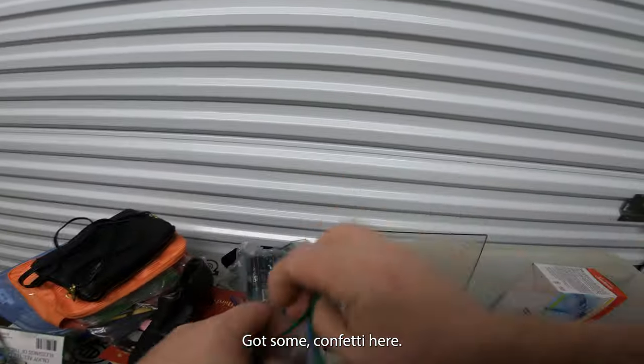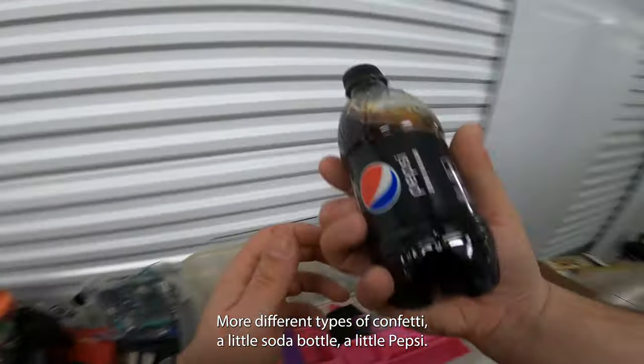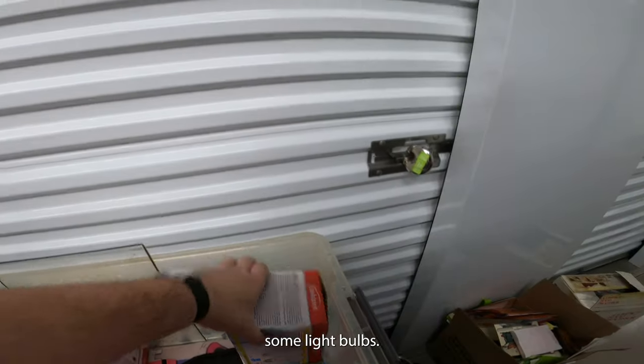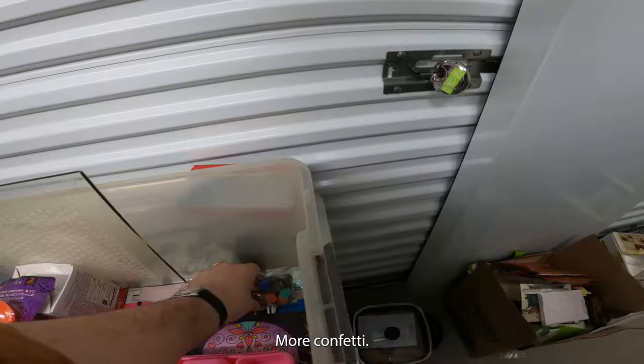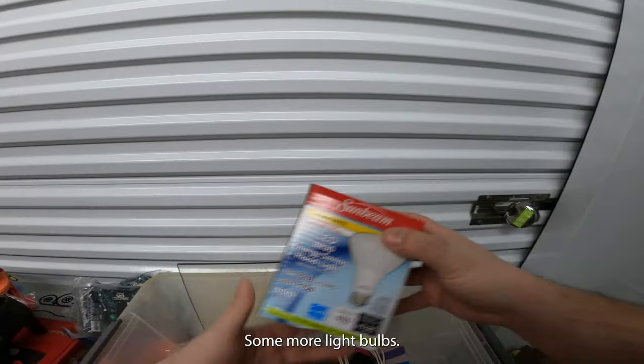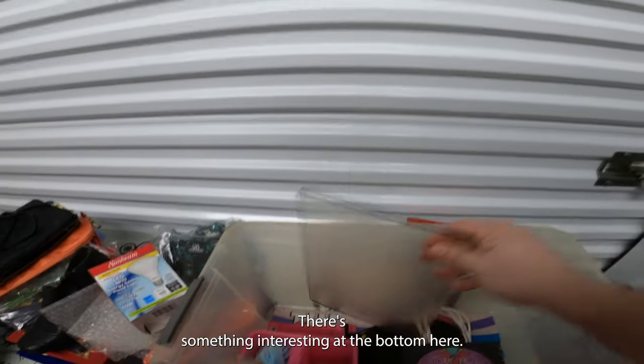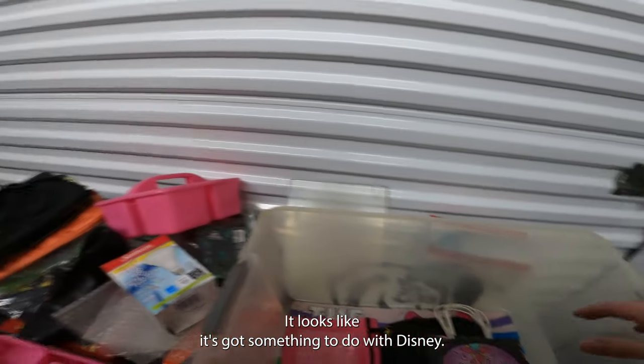Got some confetti here, more different types of confetti. A little soda bottle, a little Pepsi. Some light bulbs, always useful. More confetti. Pumpkin carving and harvesting kit. Some more light bulbs. And what is this? There's something interesting at the bottom here. Looks like it's got something to do with Disney.